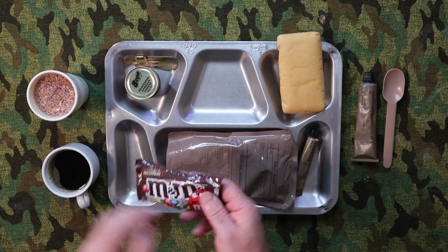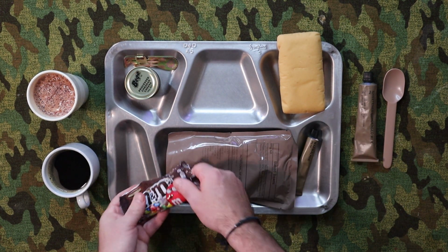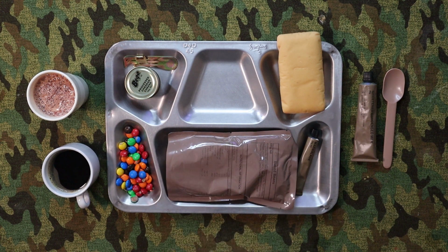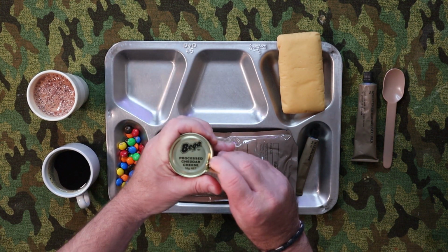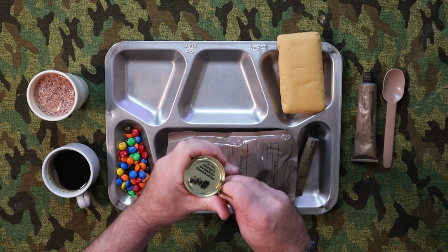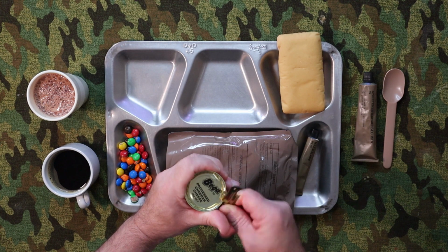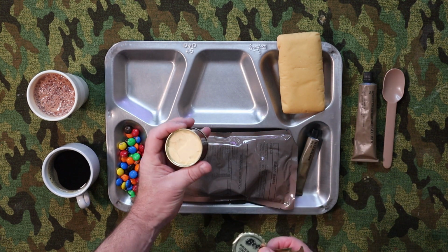And we'll get open our M&Ms. These are just standard M&Ms. And we also have our Bega cheese. So we'll just get that open as well. There we go.